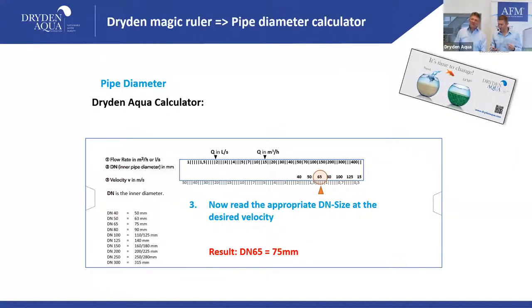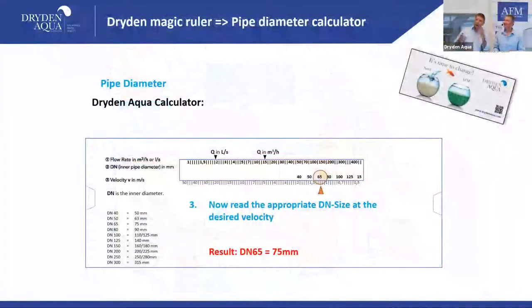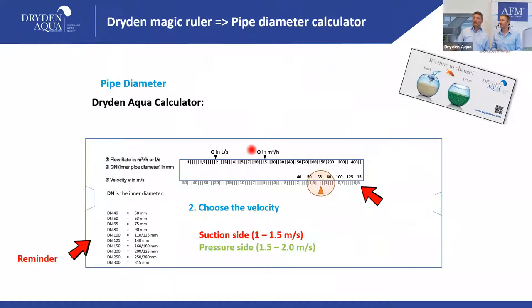We are good in timing. That's simple. Let's summarize. With this, forget all the fittings and the lambda and all this information. Go for these rules here. This is all you need. We wanted to show you how complicated the reality is and how simply you can manage this reality. The only thing: suction side, 1 to 1.5 meters per second, pressure side, 1.5 to 2 meters per second.